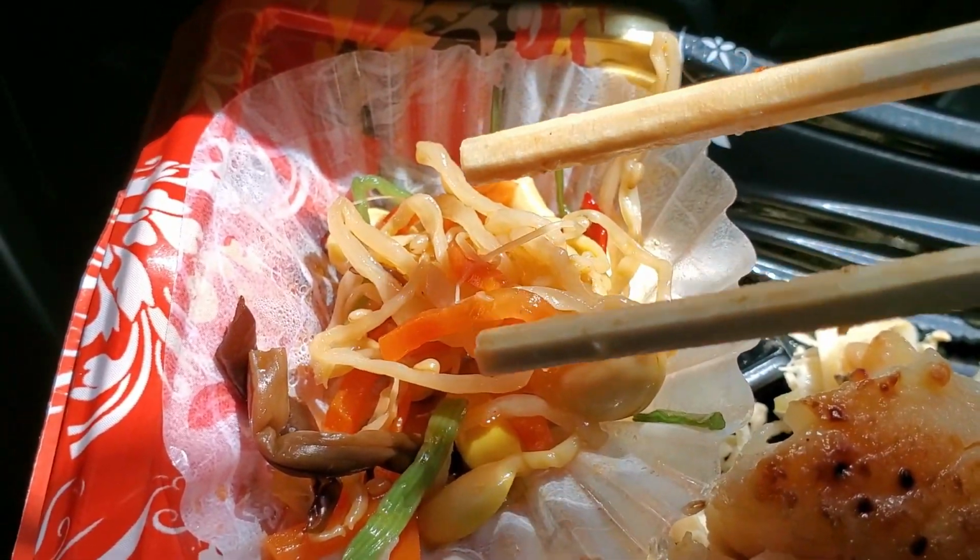We'll try this mishmash of veggies. I really don't know what that black stuff is, or the brown stuff. This stuff tastes like a fungus, like the stuff you would find in Chinese dishes. And then let's see what this round white thing is. Yeah, I think that's a water chestnut. Very interesting mixed veggies, but it's not my flavor profile, honestly. If you're really into Japanese side dishes, you might like it, but a little too sweet for me.